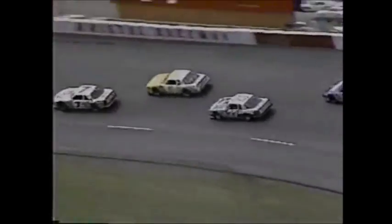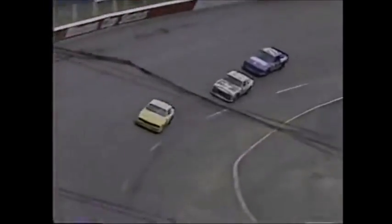Gant has closed within a car length. Now he's got Alan Kulwicki in front of him. They pass easily going down the backstretch. And Jerry has a comment on Harry Gant's performance.